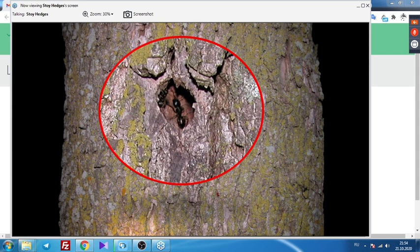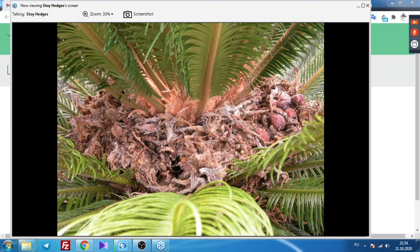Any plant that collects debris can become a nesting site for ants. So check the leaf litter and other debris that collects in plants with upward-facing fronds.